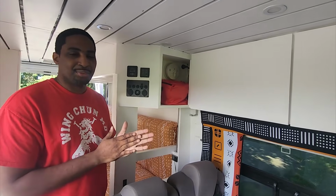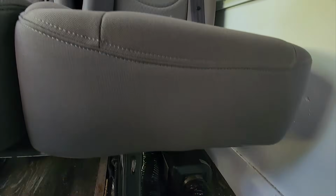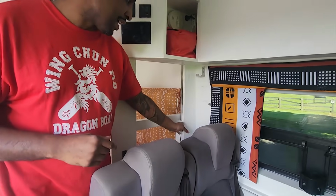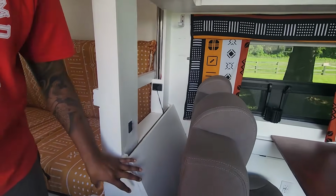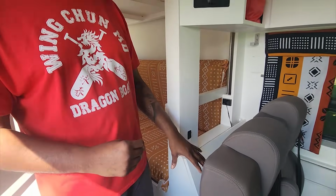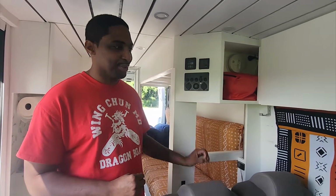For heat, we have a Webasto heater which siphons a little bit off of the gas tank, and this is the thermostat for the heater. Our electrical components are all housed in this compartment right here. We have a 300 amp hour lithium deep cycle battery and a 2000 watt pure sine inverter in here.